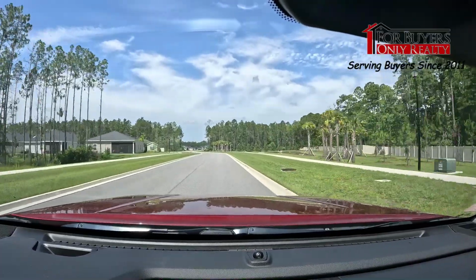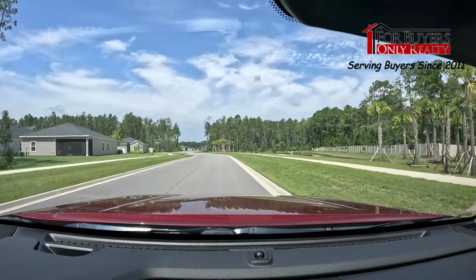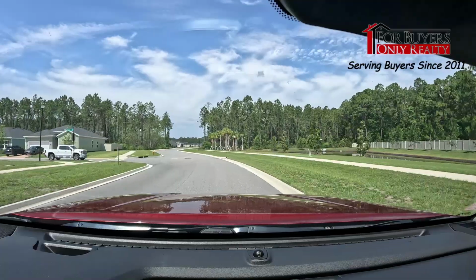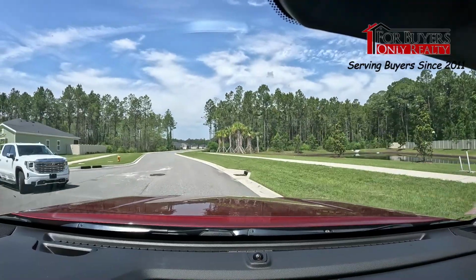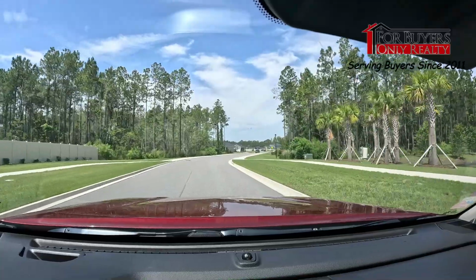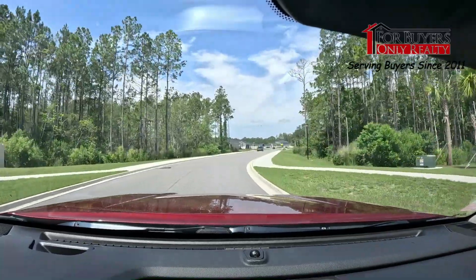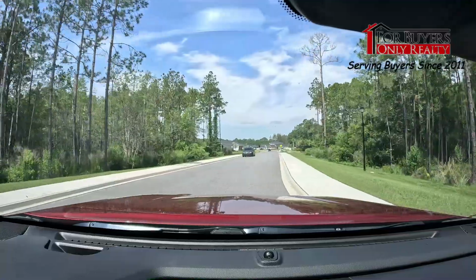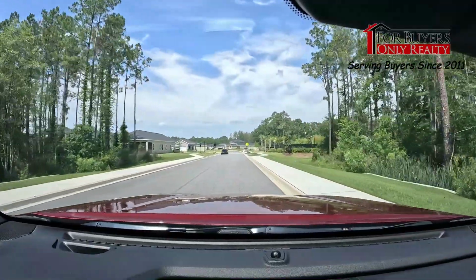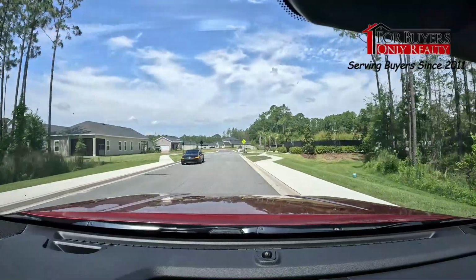Sidewalks throughout, plenty of places to exercise, walk, jog, and again, you could ride a bicycle if you wanted to. A great deal of places locally here at St. Augustine. The public shopping center is not too far away. The 312 US 1 interchange is not too far away, where there's all kinds of retail. You name it, it's there. The beaches, so you're pretty well situated here.